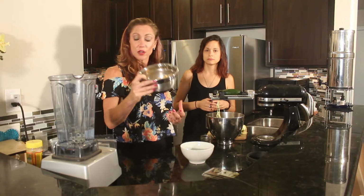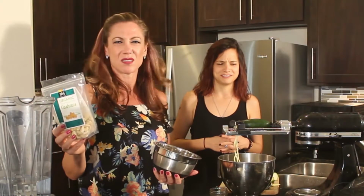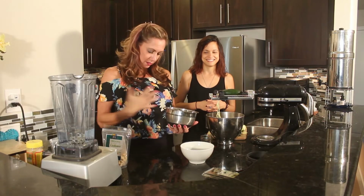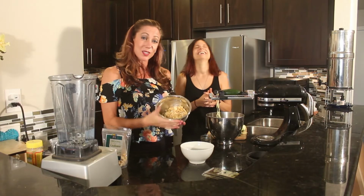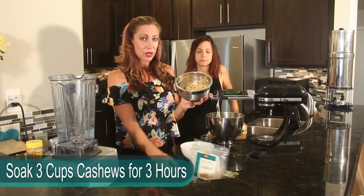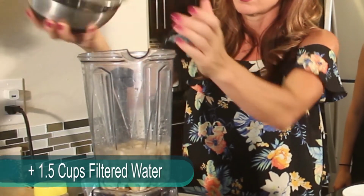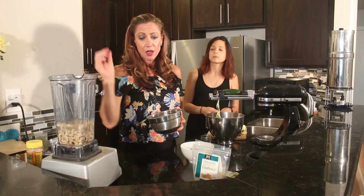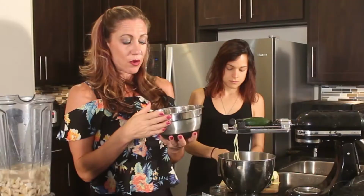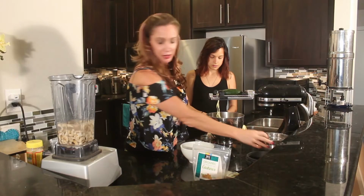So first things first, I have soaked my nuts. Wait, we don't have nuts. No. I mean, we have these kinds of nuts, different round things. We've soaked our cashew nuts for about 3 hours. You can do them overnight. This is about 2 cups of cashews, and I'm gonna add that to 1.5 cups of water in the Vitamix. Very important to have filtered water that's healthy for you. So I just soaked them in some Berkey water and then rinsed them out one more time. So now we've got the cashews in there. I'll just put this bowl over here.